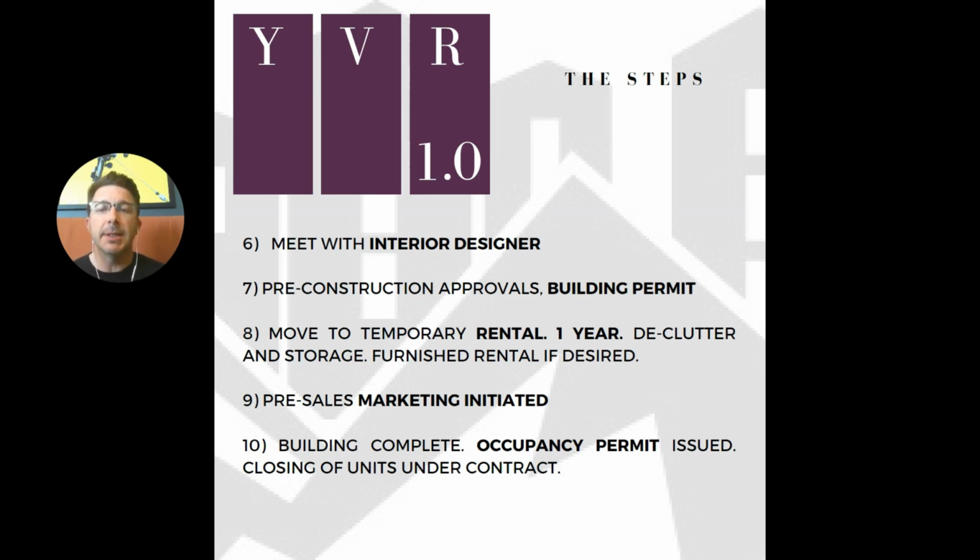Now, once the building's complete, an occupancy permit is issued. And throughout the process, if we're not going to be selling all the units and you're going to retain 1 or 2 or 3, then at that point, you're able to move into the home. Very exciting. Also, if we have any pre-sale contracts in place already, at that point, those deals would complete and cash would be coming in to repay any of the profit sharing and or the debt from the build.